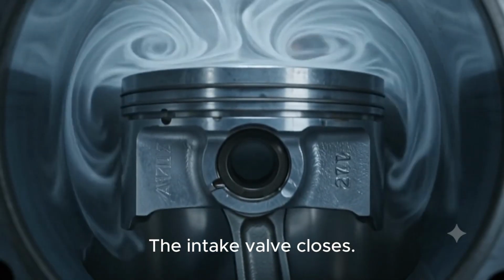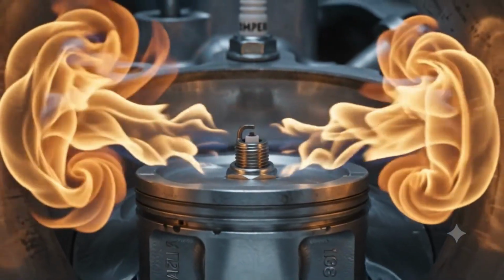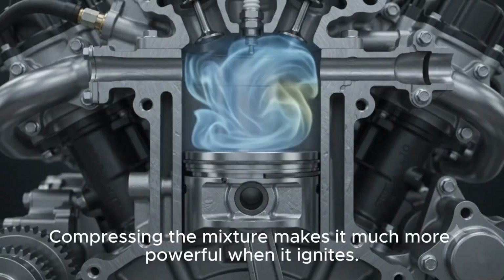Next, the intake valve closes. The piston moves back up, squeezing the air and fuel into a much smaller space. Compressing the mixture makes it much more powerful when it ignites.